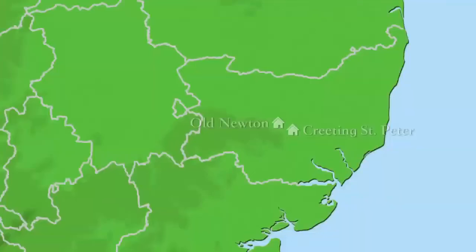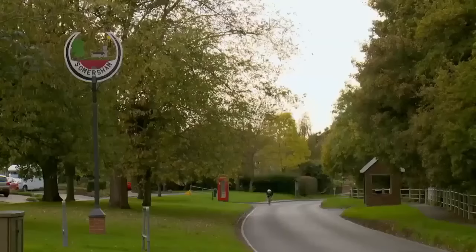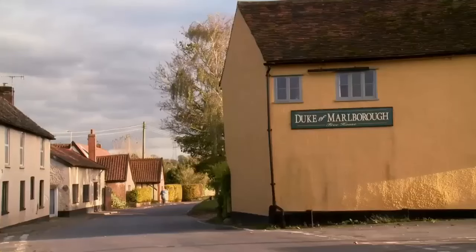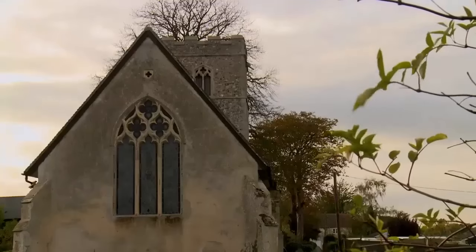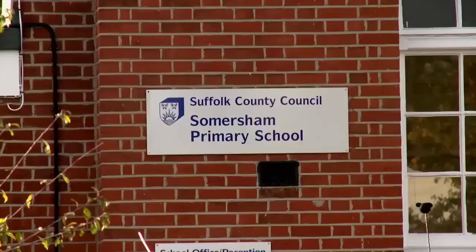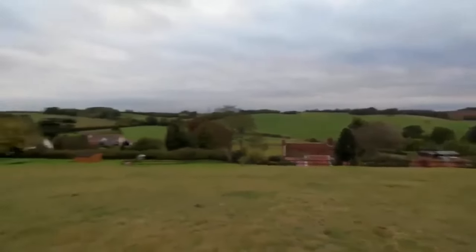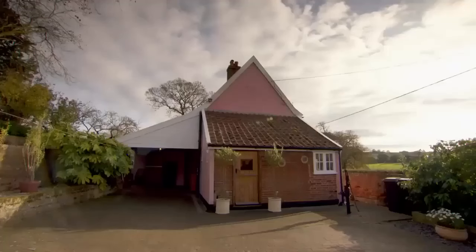For our mystery property, we're visiting the village of Ofton. Close by is the village of Somersham, which, with a good sprinkling of old traditional buildings, has a tight-knit community who run the village shop. There's also a local primary school, which would be handy for Laura and Matt's girls. From here, it's just 2.5 miles to our next property, which has a stunning rural setting.